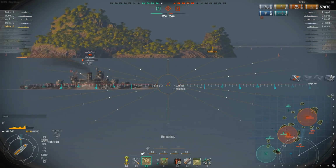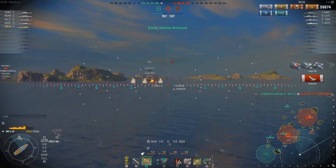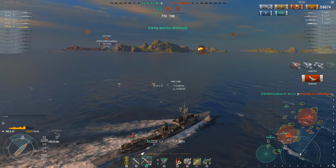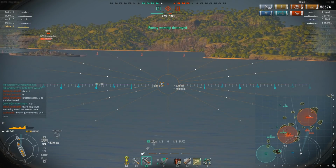So now we're going to switch to AP, and you're going to get to see how the AP works on the ship. Works out quite well, for those who are wondering. Only did 2,300 damage thereabouts with it, but had we had some more time, we would have been able to do that. We're no longer detected, which tells us that Benson is nowhere nearby.